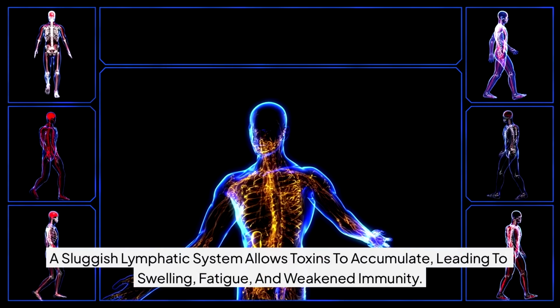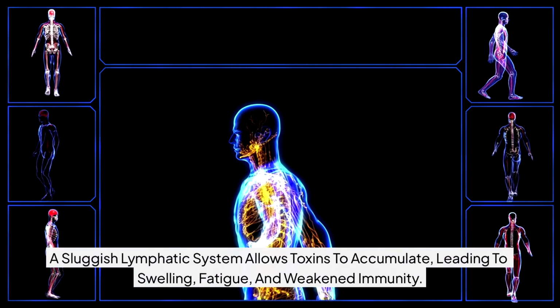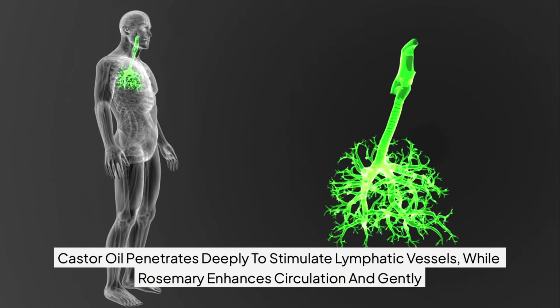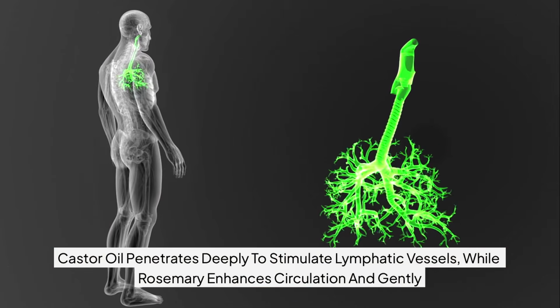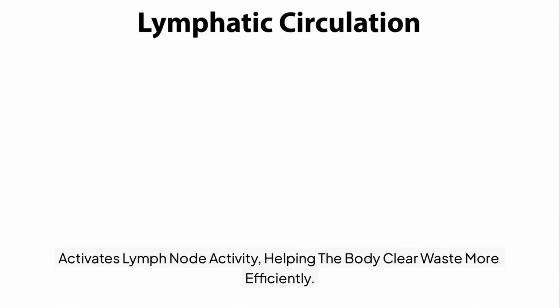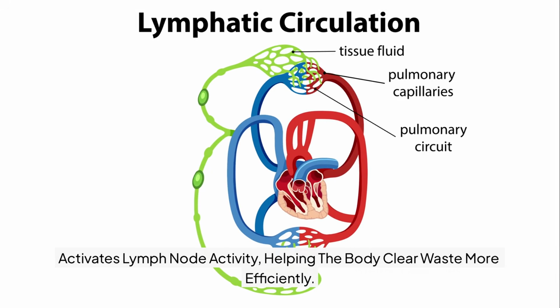Number 12. Lymphatic drainage and detox. A sluggish lymphatic system allows toxins to accumulate, leading to swelling, fatigue, and weakened immunity. Castor oil penetrates deeply to stimulate lymphatic vessels, while rosemary enhances circulation and gently activates lymph node activity, helping the body clear waste more efficiently.